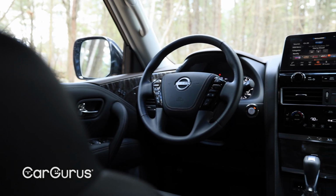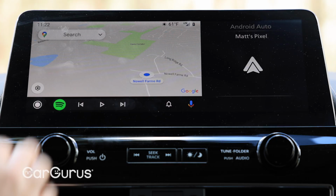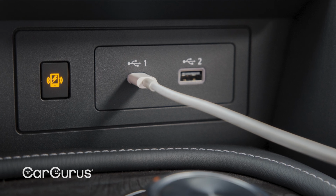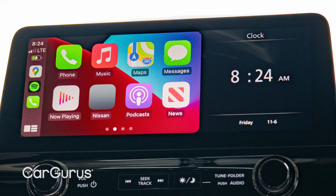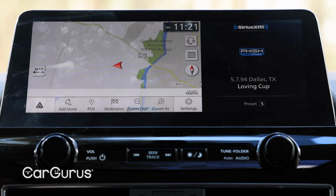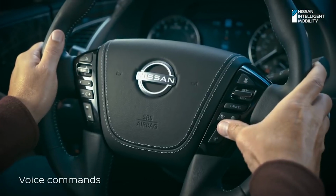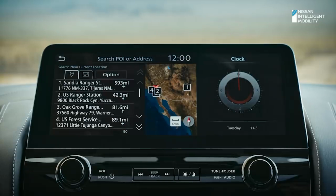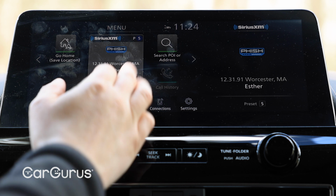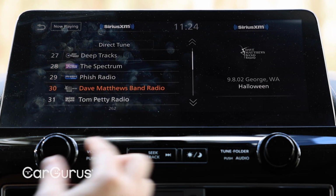Front and center, there's a 12.3-inch display standard across all trims. We're projecting Android Auto thanks to this handy USB-C cable, but if I had an iPhone, I'd be enjoying wireless Apple CarPlay. With our Platinum trim, we also get wireless phone charging, onboard navigation, Sirius XM satellite radio, and Nissan Connect, a subscription-based convenience hub that will help me find everything from the best price on gas to the closest bar. These graphics are sharp, the touch sensitivity is great, and the volume and tuning knobs are very responsive.